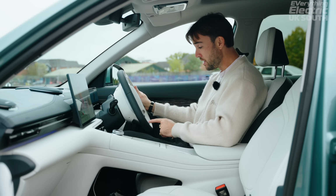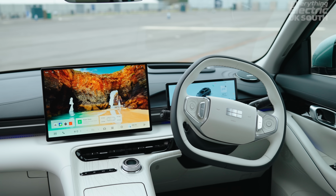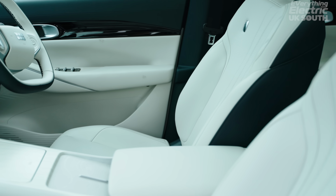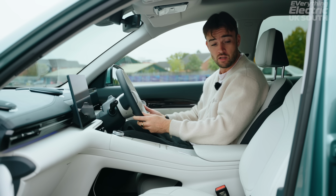Nice to see proper buttons on the steering wheel as well. And it's a really smart looking steering wheel. I like this kind of oblong shape, and I like the two-tone, bit like a Bentley. I really like these seats. They have a zero gravity mode where they kind of recline and turn into little beds for when you want to have a little nap waiting for a charge. That's quite nice. They're really comfortable as well, actually.